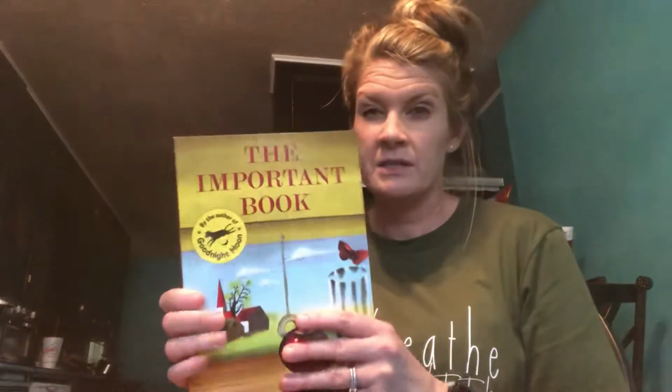But in the meantime, I was thinking about a new book to read to you, and this is one of my favorites. This is called The Important Book. This is written by Margaret Wise Brown, pictures by Leonard Weisgard. Some of you might know this author, especially some of you parents. This is the same author that wrote Goodnight Moon. I know that was one of my favorite books to read to my daughter whenever she was younger. So some of you might recognize that.